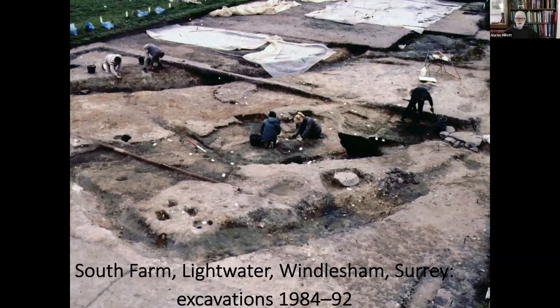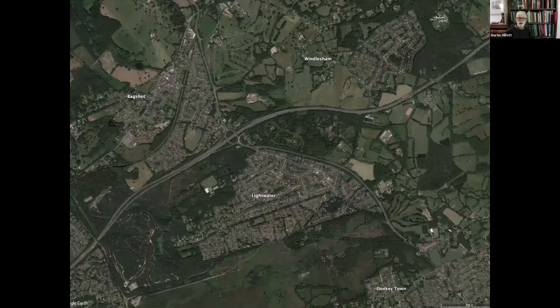Now, for those of you who aren't aware of the location of the site, and I hope you could see my pointer, it is in the Windlesham Arboretum here, just by the M3 junction. And it's a site that lies on the edge of the Bagshot Beds gravels, overlooking the Windle Brook that runs basically through here. So it's on the edge of the plateau overlooking the brook.